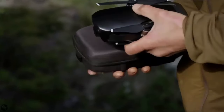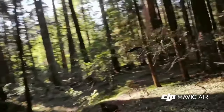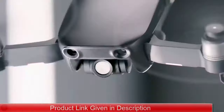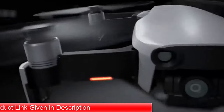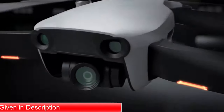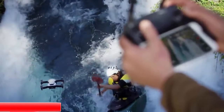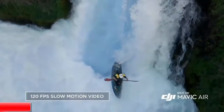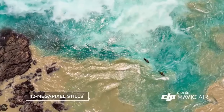It is incredibly compact, so you can take it everywhere. It's exceptionally light, making it nimble in the air without sacrificing stability. The Mavic Air's powerful camera is housed inside a compact 3-axis gimbal system and is the only drone of its size to have one. Captures slow motion in full HD at 120 frames per second and takes still photos at 12 megapixels with low latency.